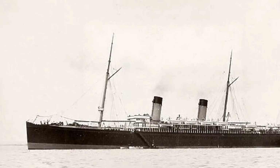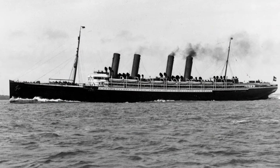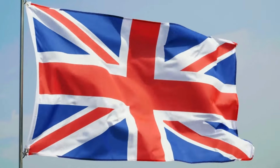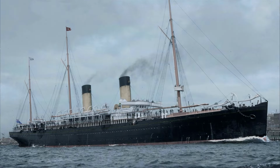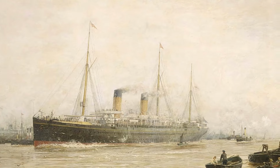RMS Teutonic was a revolutionary ship that changed the game for shipping, inspiring countless beautiful liners in her stead. She served dutifully in two major conflicts, acting as Britain's first armed merchant cruiser. Teutonic was a highly successful ship during her life cycle, both in times of peace and in times of war. As long as we continue to share her story, she will continue to live on forever.